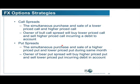Now, most people that put on spreads actually, I'm not going to generalize, but work it in that way. So in terms of talking about put spreads, the simultaneous purchase of a higher price put and sale of a lower price put during the same month, the owner of the bear put spread will buy the higher price put and sell the lower price put, incurring a debit to the account. So let's put this to practice here, okay?